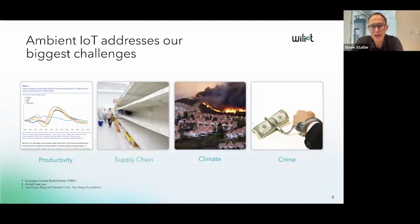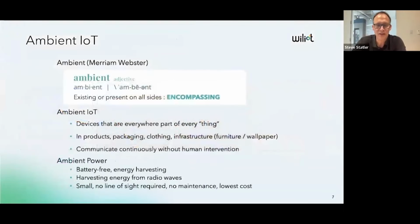So the reasons why we do what we do go beyond what many might originally think, to address some of these major challenges. So I've been using the term ambient IoT a lot. Let's just define it. We'll start off with the root of it, which is ambient. Merriam-Webster defines that as existing or present on all sides. And that's a really apt descriptor for what we do.